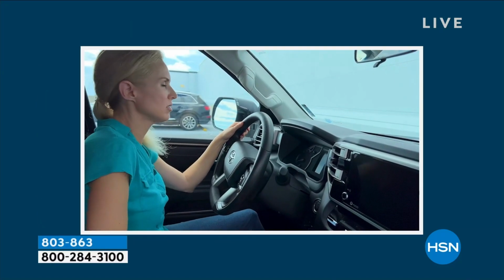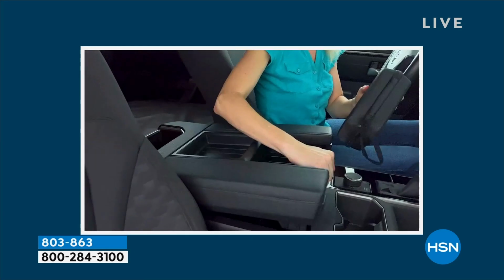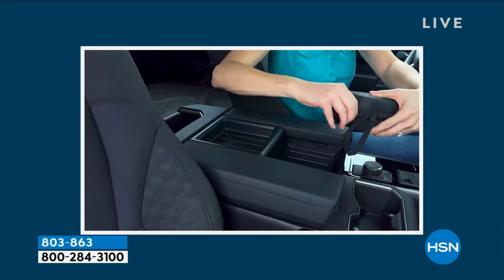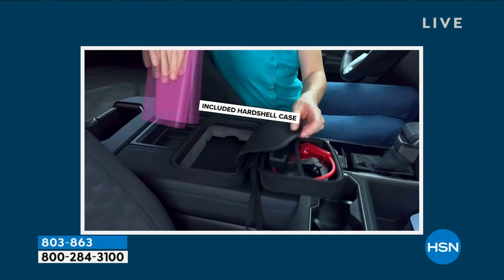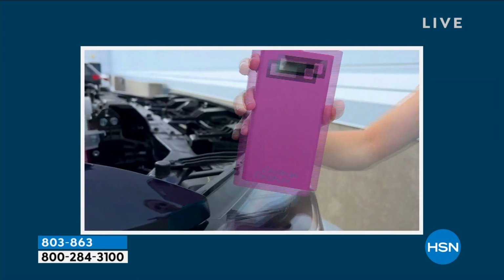So if you go out to your car, I know right now it's really cold, you go out and your battery can be completely dead. Well, keep the hard case. The hard case is brand new, by the way. Keep that in your glove box or in your trunk. Get out your jumper cables.